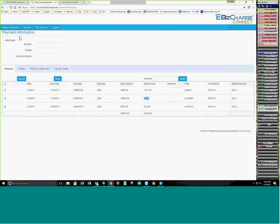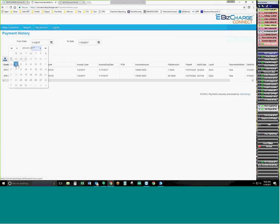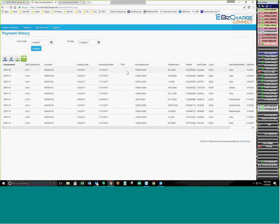A couple more things that your customers can be able to do right inside of their side of the portal. They can run some of these reports, like the payment history, and be able to select the date range up top. I can open this up a little more, press screen, and all of these payments have been made for this customer. This, with all of their payments, can be exported simply by clicking on one of these icons up top here, for their records.